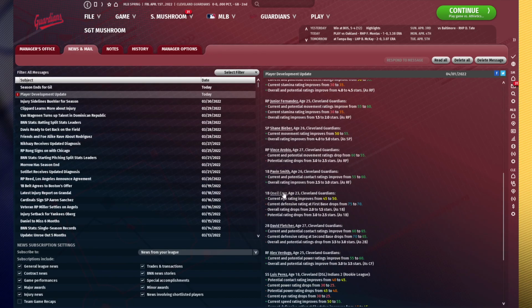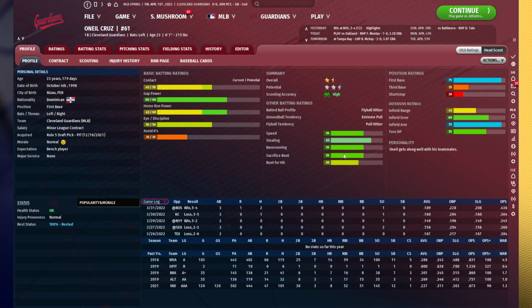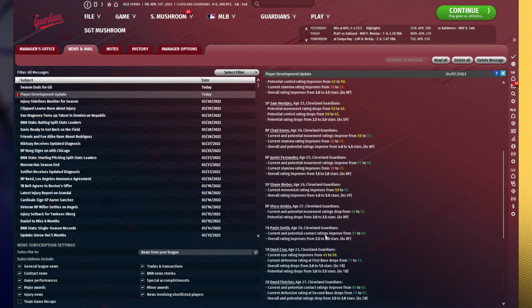O'Neal Cruz losing a... Actually, it doesn't look like he really lost anything. He lost defense at first base, which honestly, who could care less, and overall slash potential ratings, which again, who could care less. I don't really see a problem with this. He increased his eye as well, which is good for him.